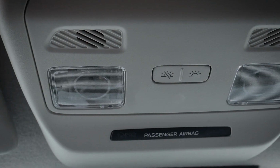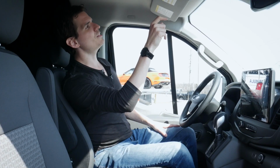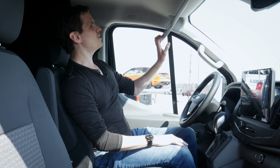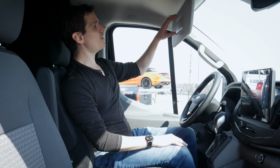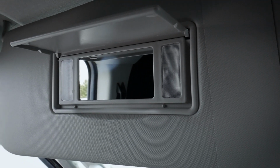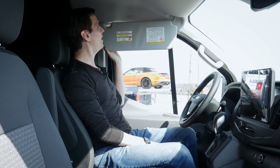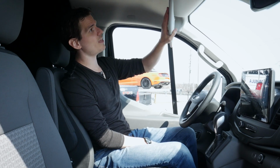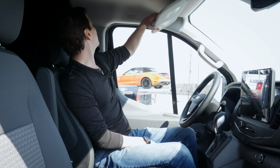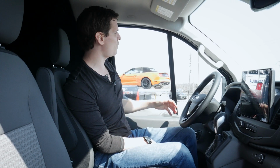As we start to move up overhead, we've got some base controls for our lights. We've also got our all lights on. We do have our visor there. Different options for the visor, but this one's a vanity mirror with the lights built right in. We can extend this bad boy out and it blocks all of the sun, which I love. Anything that's potentially going to hit your eyes there is fantastic. But overall, base styling inside of this thing is fairly nice. I think that Ford did a good job as always on their Transit vans.